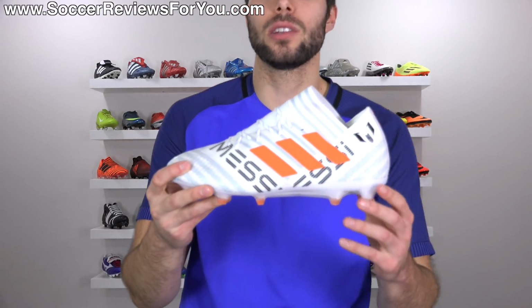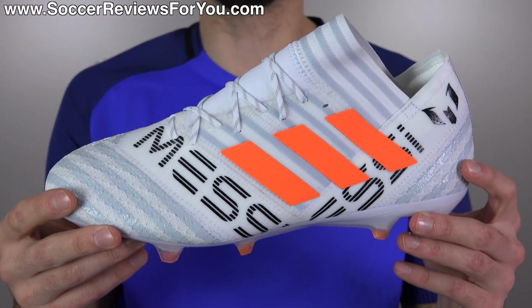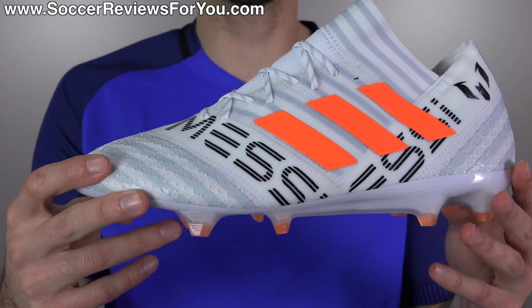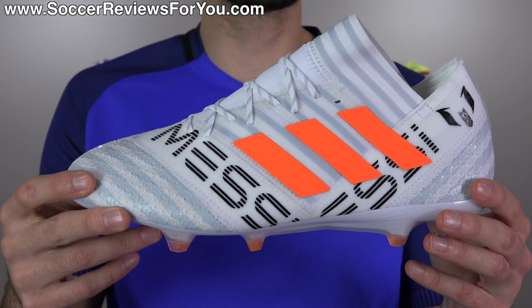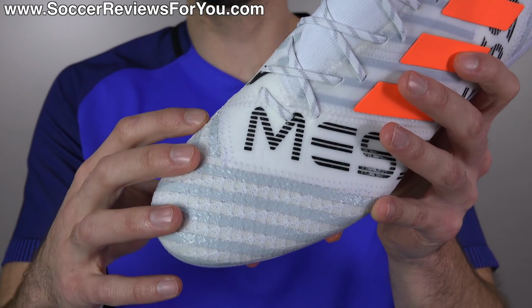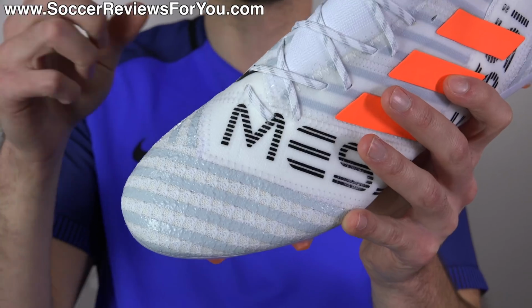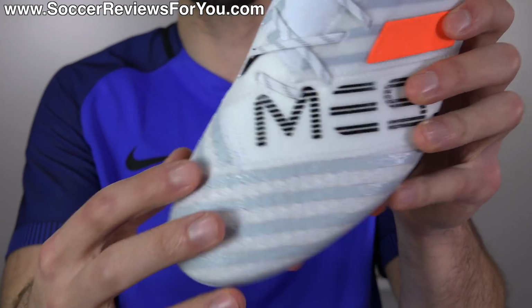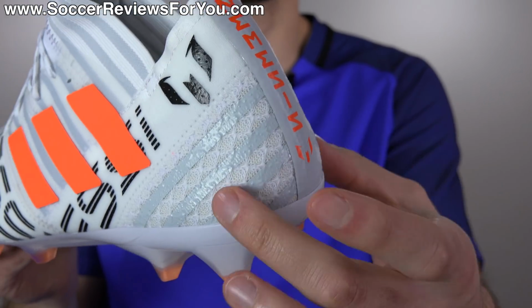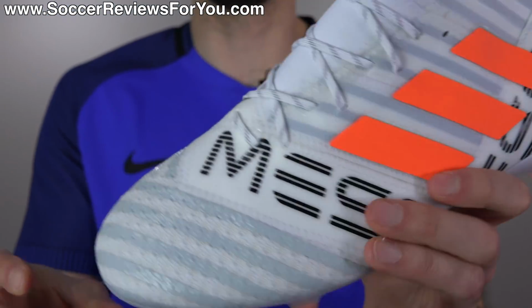Now don't get me wrong, I don't think this is a bad shoe. I would actually recommend it, but it has to be exactly what you're looking for. With the Messi variation, unlike the regular Nemeziz 17.1, it features Agility Knit 1.0 rather than Agility Knit 2.0, mainly in the forefoot here as well as in the heel. But in the heel, it's backed by a plastic heel counter, so that has no impact on touch whatsoever.